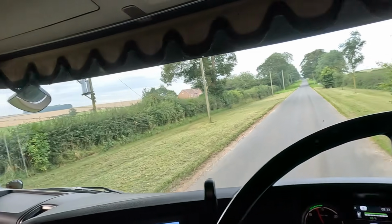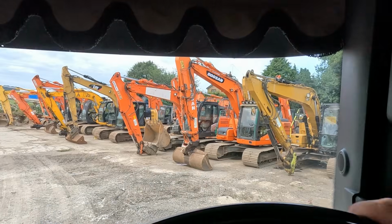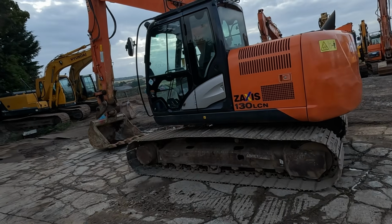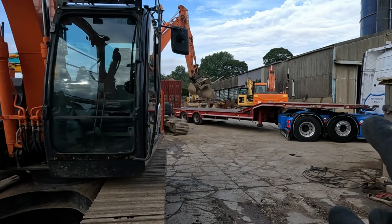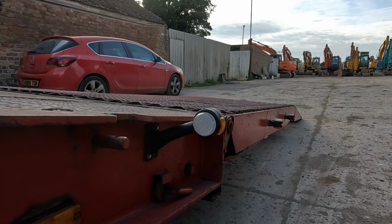Excavators. Oh, someone's loading one up. Looks like there's a nice selection here. Which one's mine? I don't know. This is our excavator. Just gonna put these buckets on the neck. I hope there's someone here to load it.